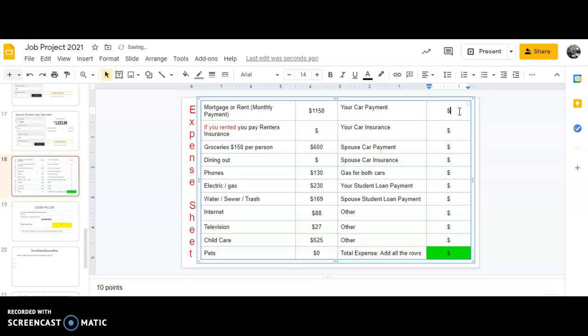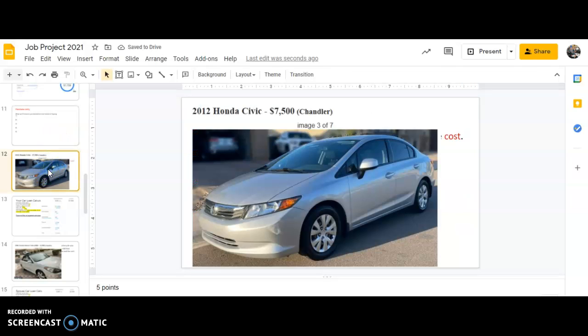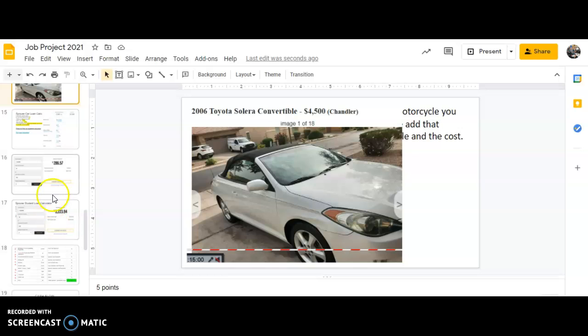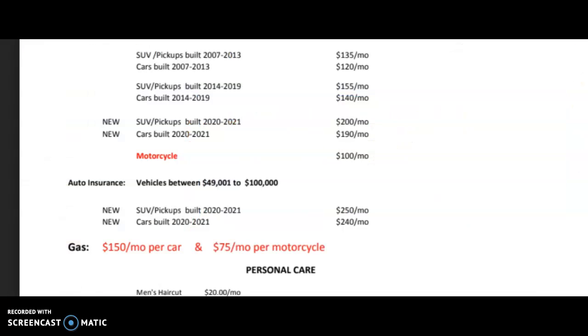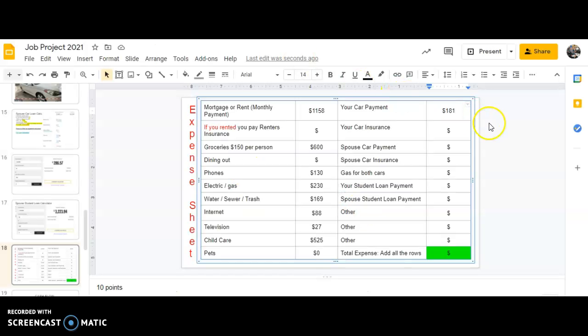Alright, so I messed up on car payment. So car payment. So I have a 2012. And my car payment is $181 a month. So I have to put 181. And car insurance for the 2012 car is 120. So I put 120.